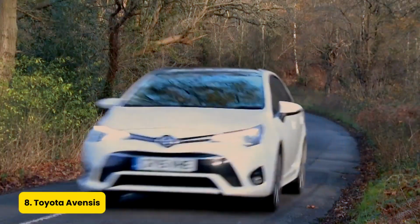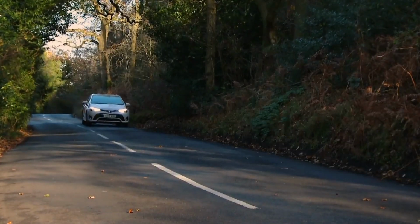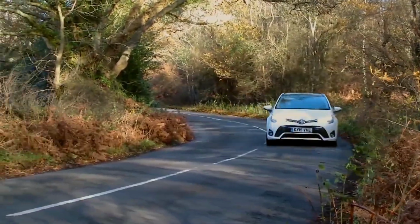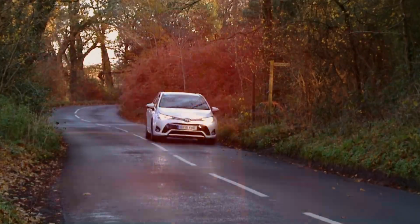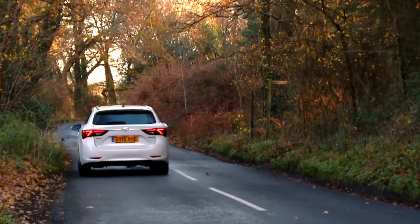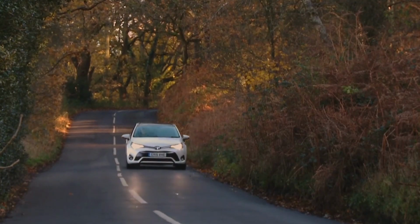Number 8. Toyota Avensis. The Toyota Avensis, specifically the third-generation model, 2015 to 2018, secures the 8th spot with a reliability score of 88.9. Known for its robust engineering, the Avensis is often the go-to choice for high-mileage drivers. Notably, it boasts the highest average mileage among the top 10, exceeding an impressive 93,000 miles.